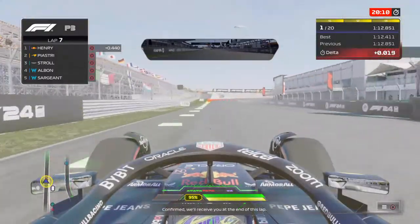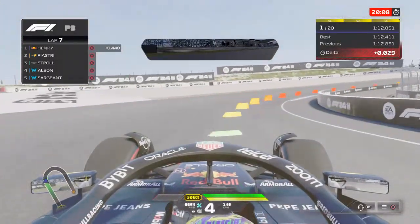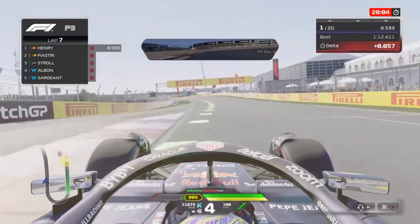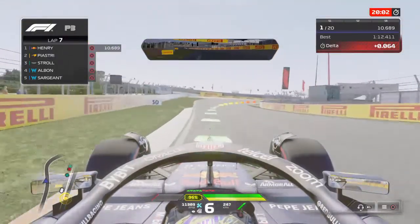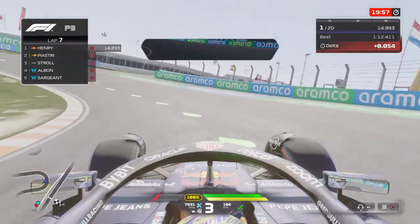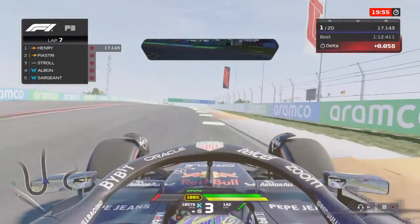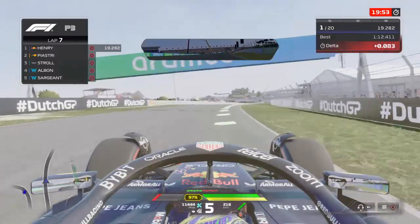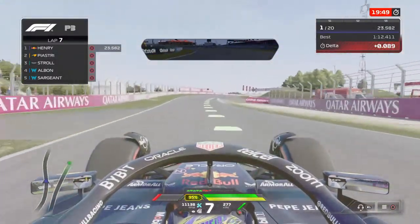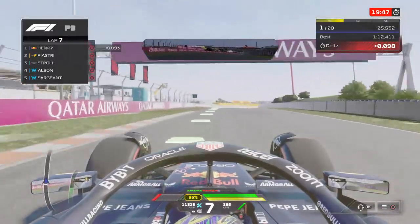Confirmed, we'll receive you at the end of this lap. 2-minute pause and then race program. I'm not too sure which race program I will do, but I'll try to do one that does not drive me nuts, because certain race programs on this track are not difficult but pressured. It's very pressured to do for me personally.